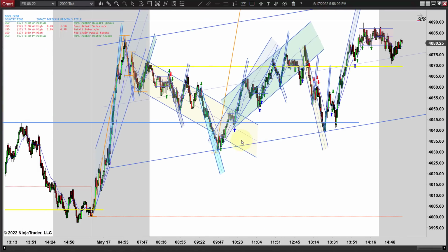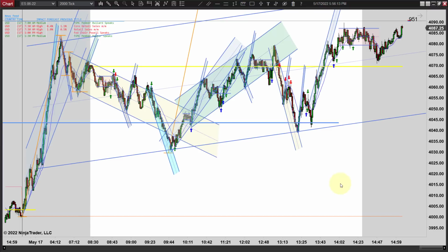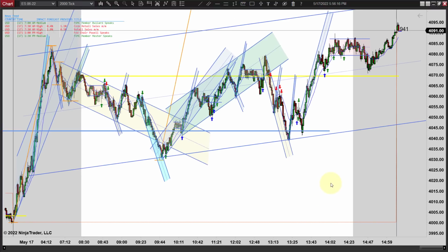So, interesting day. Even though we had a mostly upward bias today, it still was not an easy trading day because it still has that range type feel. And we're still above and below the EMA and flipping directions back and forth. And that's why you could trade this both ways today.